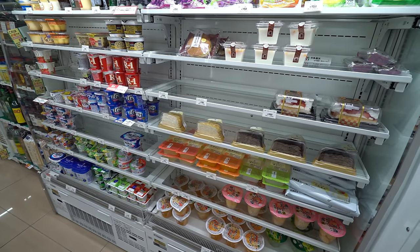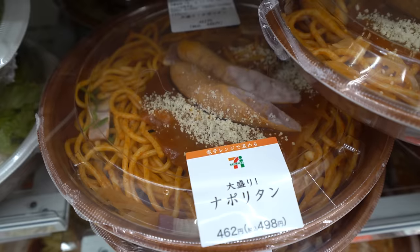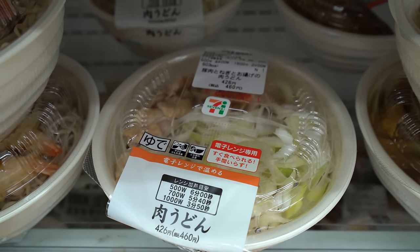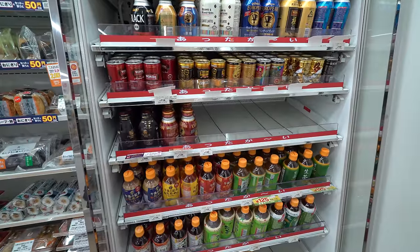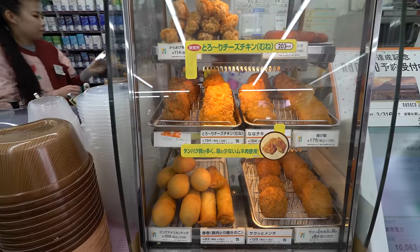But you can buy much more than onigiri. You can pick up anything in the refrigerated section, from sandwiches to soba noodles to chicken katsudon. If the items need to be heated, the staff can do it at the counter, or sometimes there's a microwave accessible to the customer. Oh yeah, there's also plenty of hot treats at the front of the convenience store.